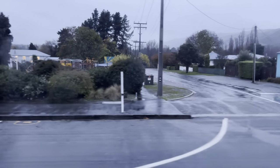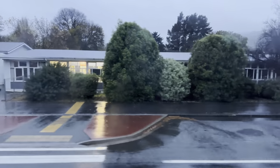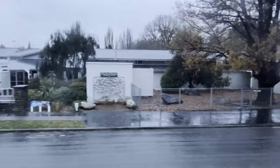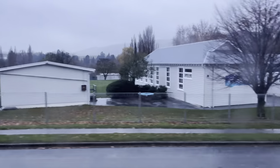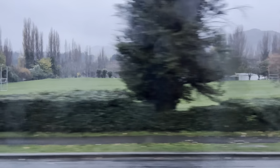Anyway, there's a slight delay here as we wait for that other passenger to rejoin the service. I think they must have just got a taxi between the two towns or something. Anyway, a few minutes delay, we're now heading out of Roxburgh and on our way to Alexandra.